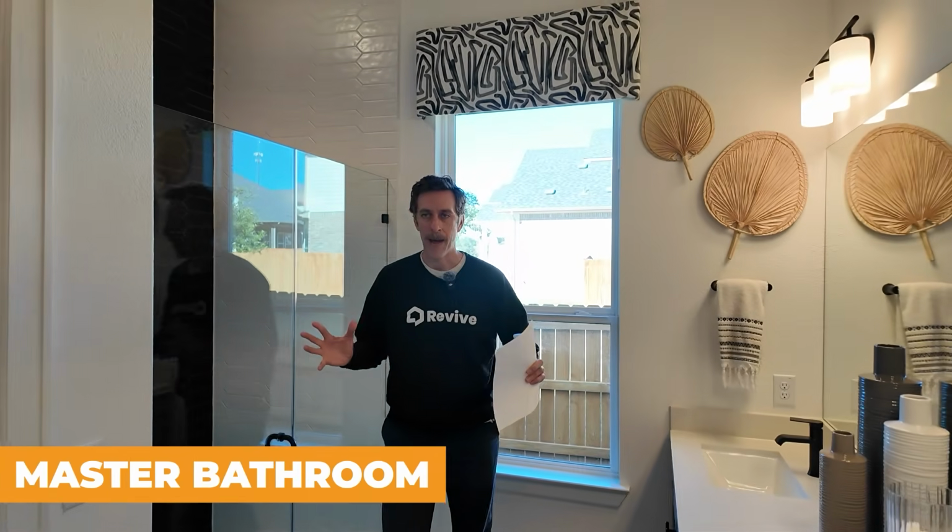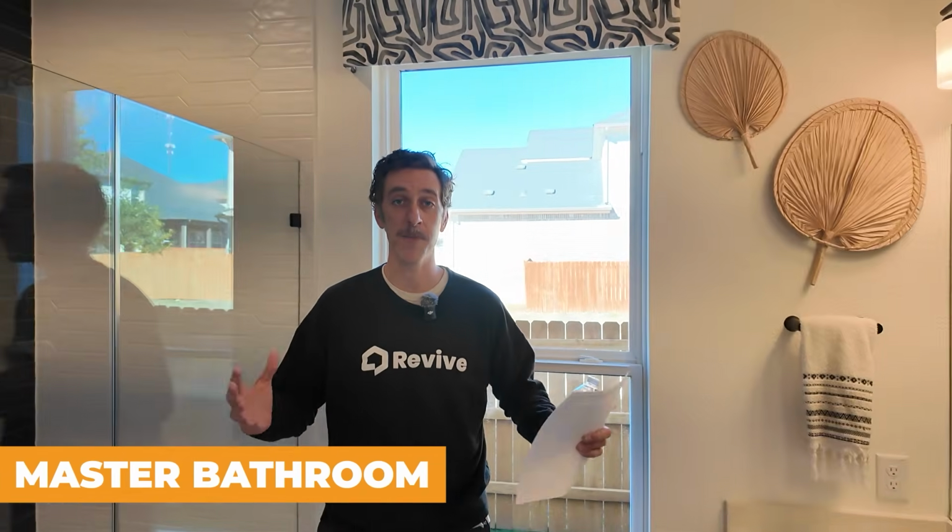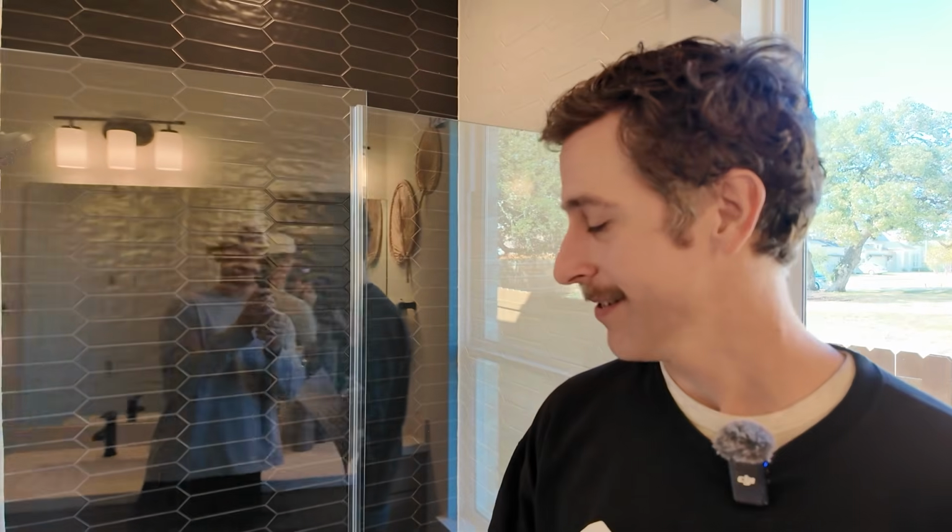This bathroom is pretty compact, but it's much bigger than any of the bathrooms that we've shown you so far in Central Austin. You got the walk-in shower.